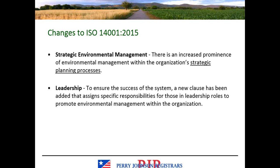Then again, in leadership, it talks about ensuring the success of your management system, making sure that specific responsibilities are given to the leadership and to top management, who are responsible for the processes or the different activities and areas within the organization.